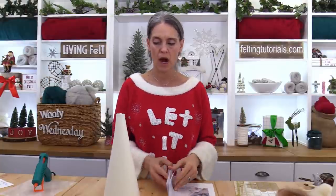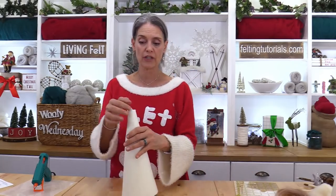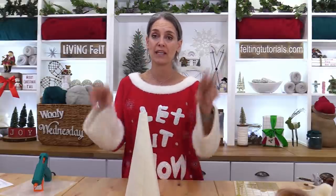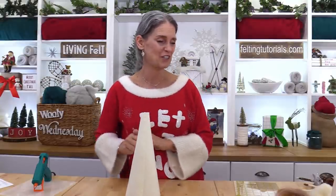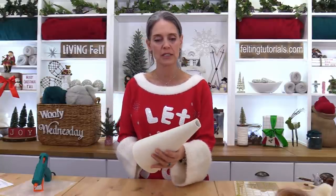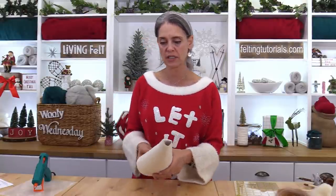Okay, good. All right, so now you can make your angel as simple as this and decorate the felt. So I'm going to show you just a couple of things you can do to decorate the felt, but then we're also going to look at making a dress with a cinch, a really easy way to do that. So here is the first step for this.